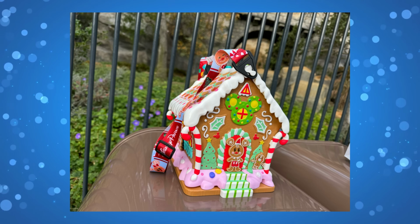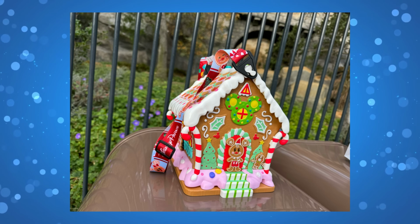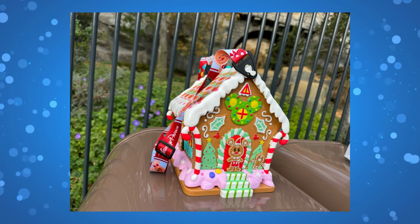Disney hasn't shared a price for this bucket in Florida yet. It was $36.99 in California, but I will not tell you that's going to be the price here because very often the popcorn bucket prices are different between the two coasts. They're usually sometimes less here in Florida, so keep that in mind. It is a really cute bucket, though, so I'm glad everybody's getting a shot to buy it.